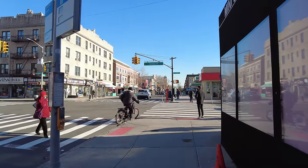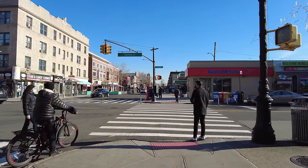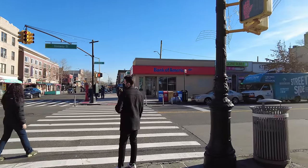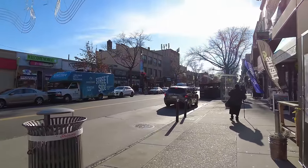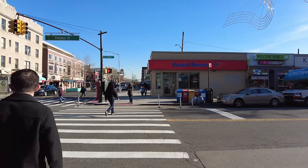Steinway Street in the 90s traditionally played Christmas music from the speakers here, but they haven't done that for a while. And I think I'll cross the street to give you a better view because there's too much sun coming this way.